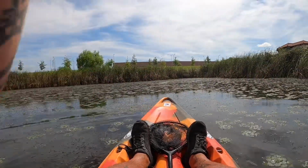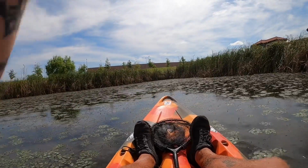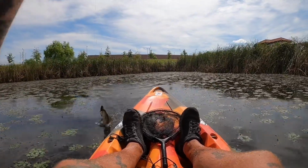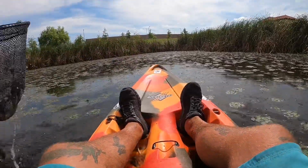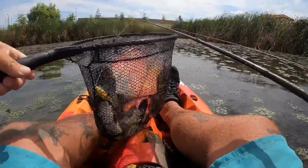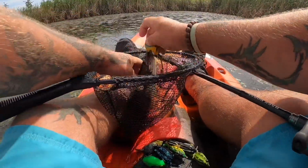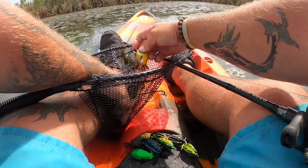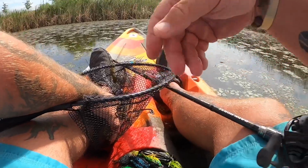There we go. There we go. Snakehead. Little feller. But we got him. He's a little fella, but we got him. Lunkerhunt compact frog. That's right.